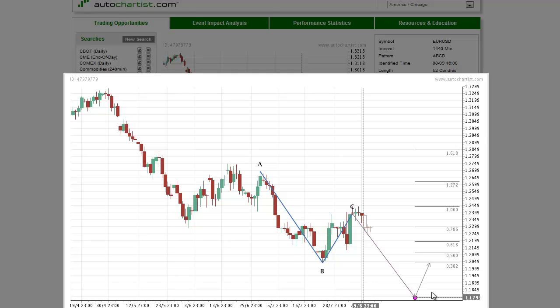117.93 target zone. If it does reach this zone as expected, we could see a retracement into these Fibonacci levels, but let's see if this pattern pans out first of all. Again, the catalyst behind this move from B to C was talk that the ECB was ready to begin buying Spanish bonds. When that didn't materialize, traders gave up hope of a rally in the euro, and now we're looking at the possibility of no stimulus from the central bank.